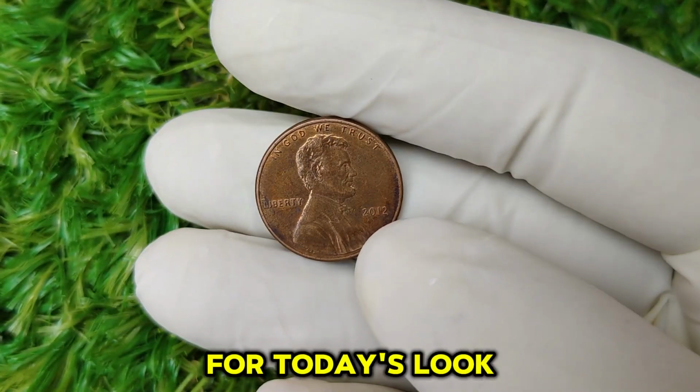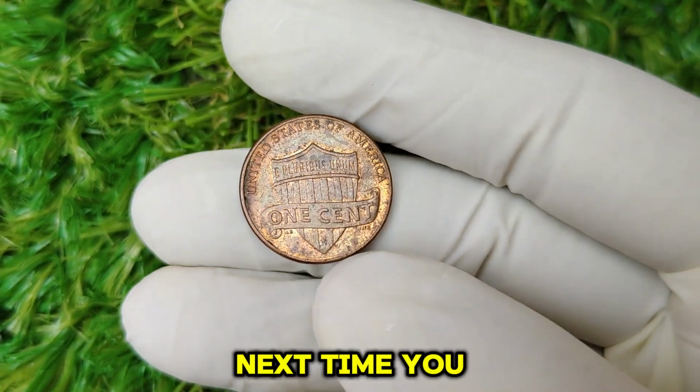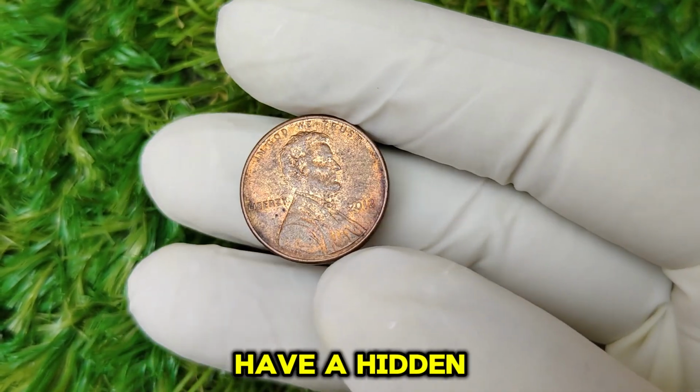And that's it for today's look at the 2012 Lincoln penny with no mint mark. Next time you come across one in your pocket, take a closer look. You might have a hidden treasure.